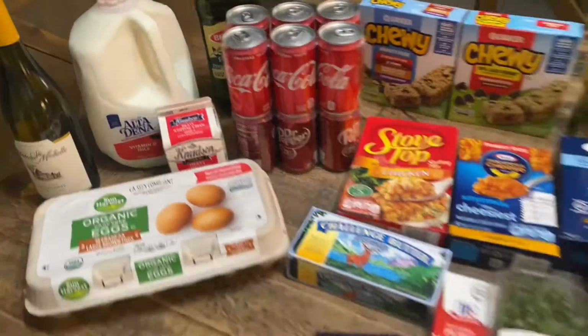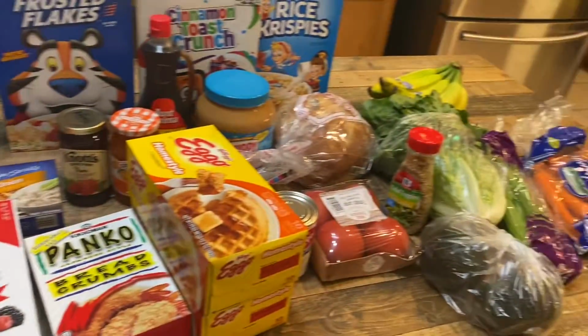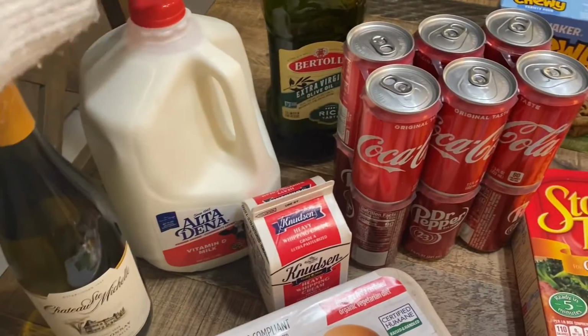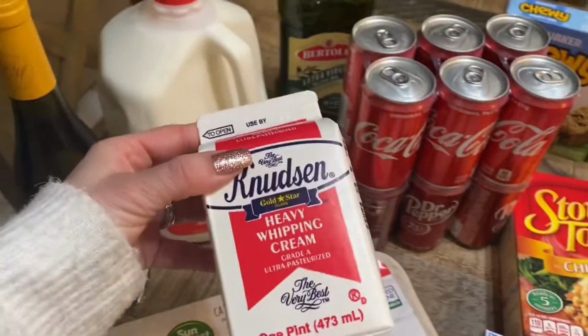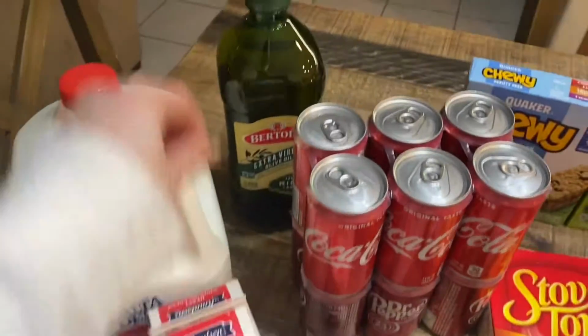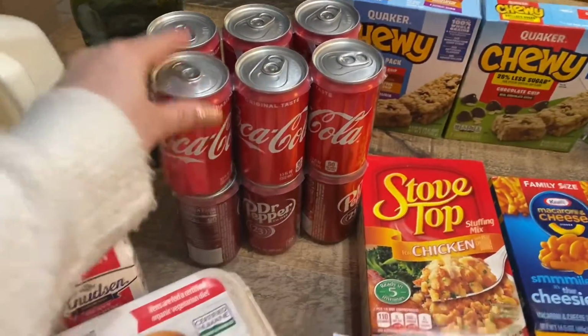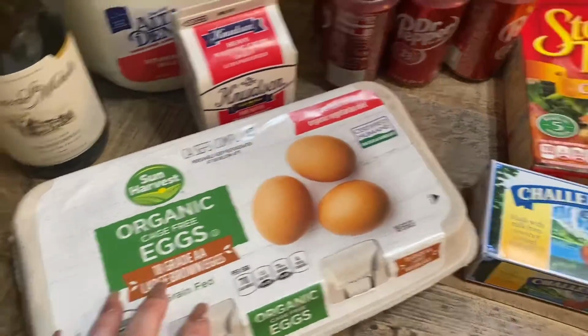Alright, this is my grocery haul for the week. We have got some white wine, some vitamin D milk, heavy whipping cream. I needed some olive oil. And then we always get these mini sodas, an 18 pack of eggs.